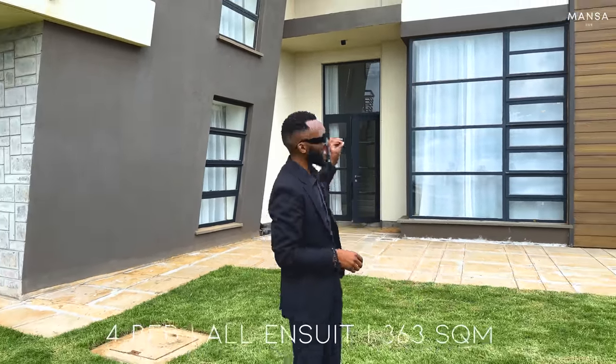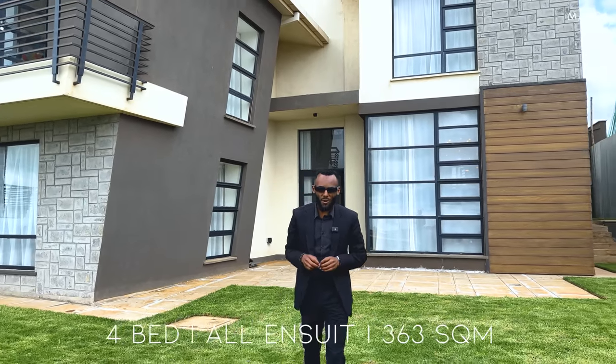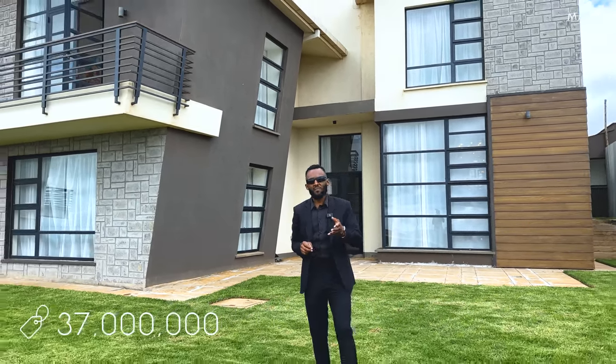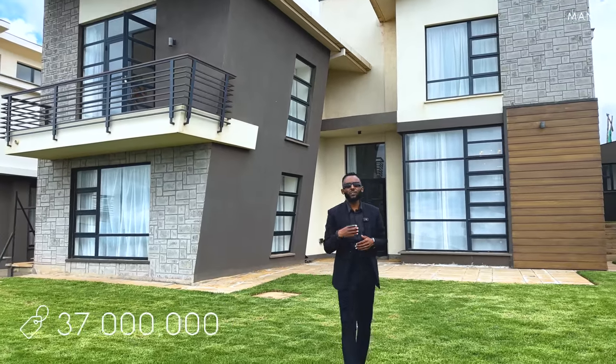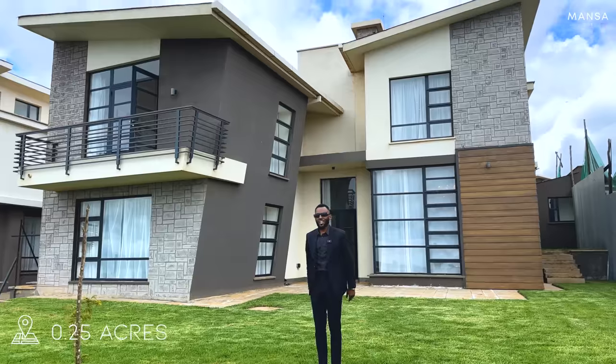And behind me is a four-bedroom maisonette standing on a quarter acre, 363 square meters, price 37 million all the way to 39 million depending on your payment plan. This place gets very nice views of Nairobi.